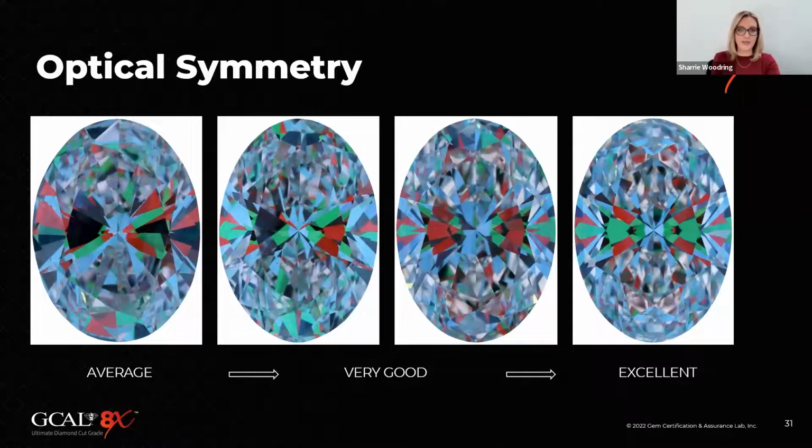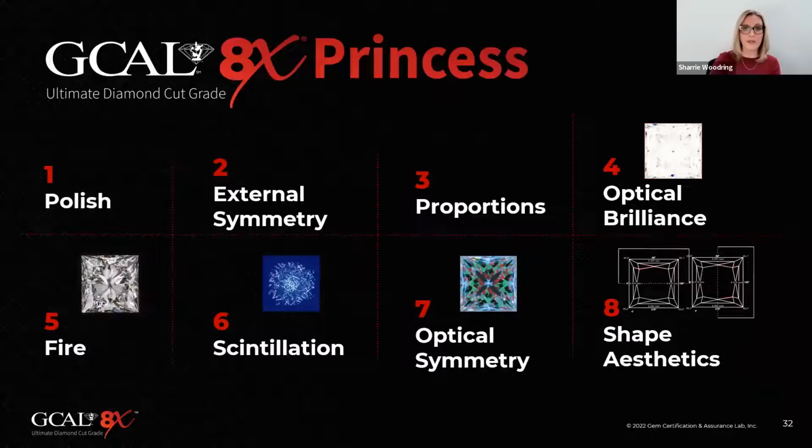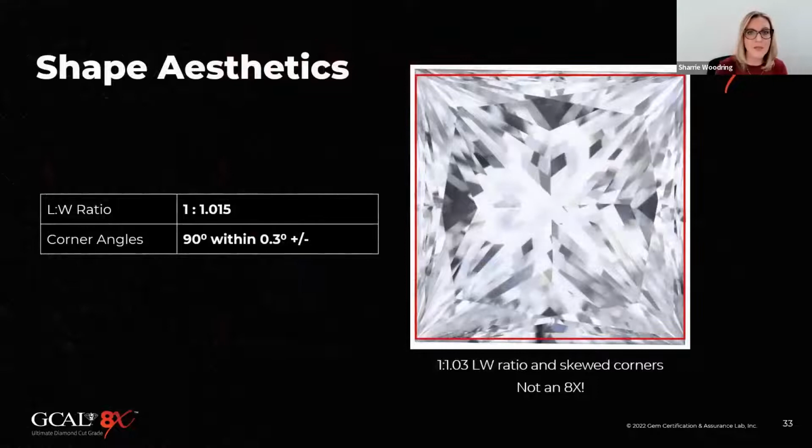Okay, so now let's go over princess cuts. For princess cuts, the 8 categories are the same as for ovals. For the shape aesthetics category, we're measuring the squareness of the shape outline. The corner angles, you can see in the next slide, must be 90 degrees, and the length to width ratio must be 1 to 1.015 maximum. This is much narrower than what you'll find in other cut programs, which commonly will allow square to be 1 to 1.05. The picture here, you can see the corners are slightly skewed and the ratio is 1.03.